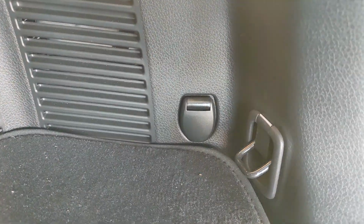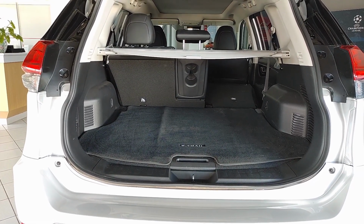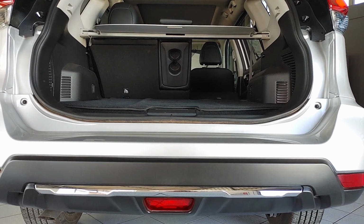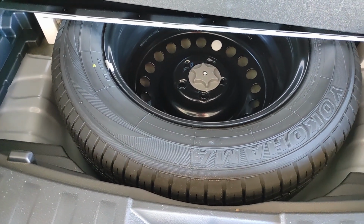The rear seats fold down in a 60-40 split, with the center armrest acting as a ski hatch. After folding those seats down, there is no ridge that hinders through loading, nor is there any load lip, so you can easily slide things out of the boot. Underneath the carpeted boot floor, you will even find a full-size spare tire. Excellent practicality.